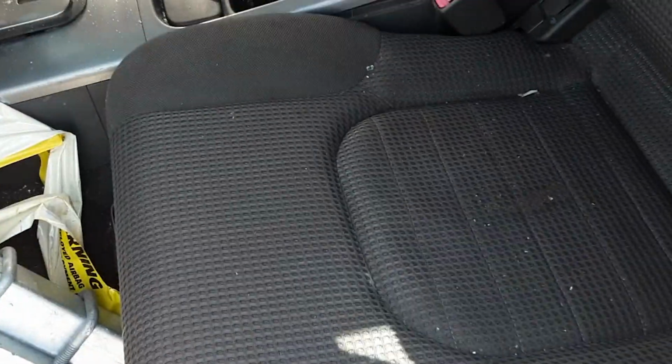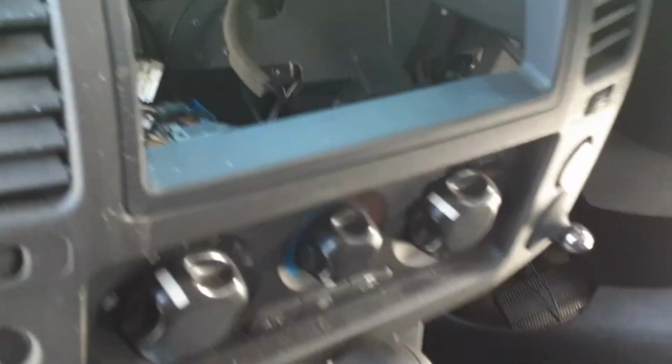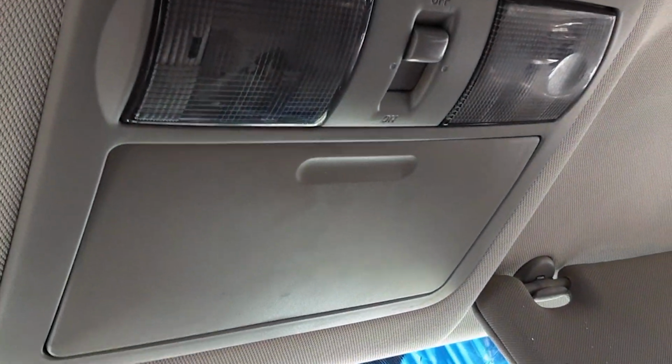This vehicle is fitted with grey cloth interior. It's got a grey leather centre console lid, automatic type console, automatic gear shifter, standard heated controls, interior mirror, courtesy lamp, sunglass holder type, left hand sun visor and right hand sun visor.